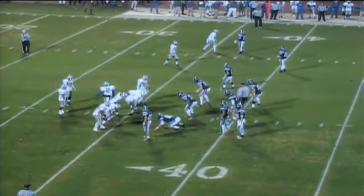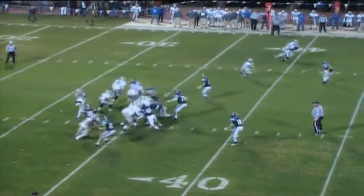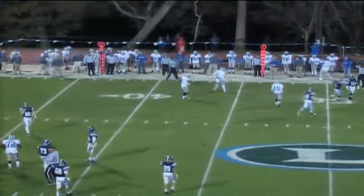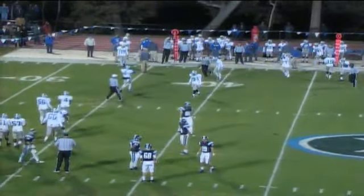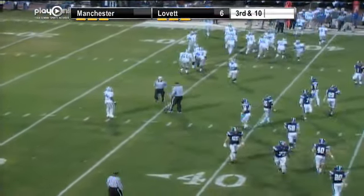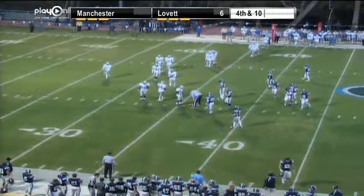3rd and 10 to start the second quarter for Manchester from the Lovett 36. 6-0, Lovett with the lead. And here comes the throw, swung out to the far side. Contact there. Let's see if there's a flag. No flag on the play. As Prather was looking on the wide side of the field there for Damian Turner, could not find him, and that'll force a punt here for the Blue Devils as Lovett set to return.